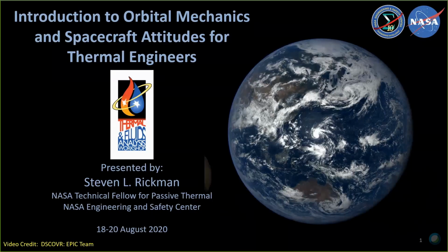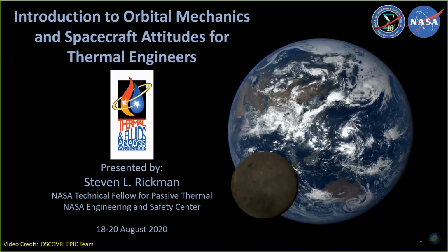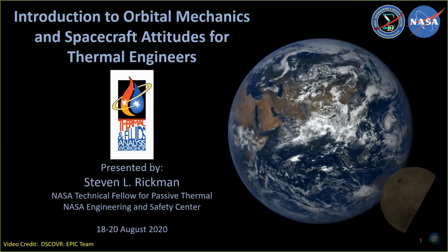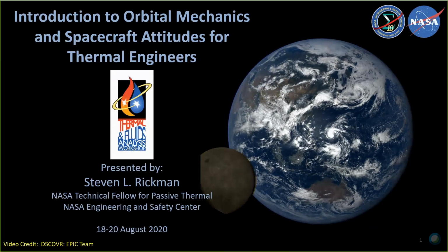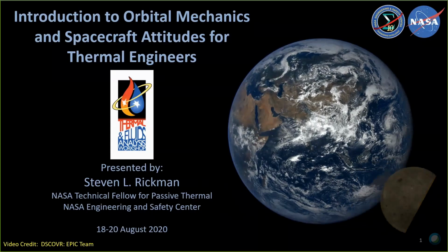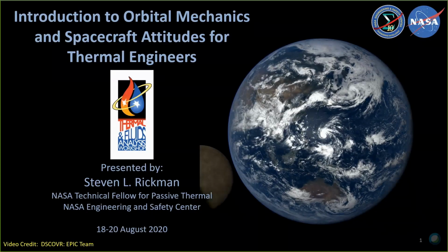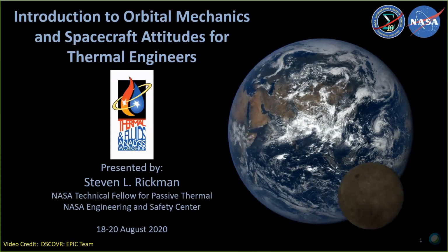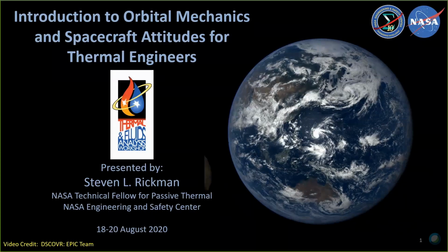And for those of you who've done any work with heat transfer in the space environment, you know a lot of what goes on with a spacecraft is driven by the thermal environment which it experiences. So when it's out in deep space, it may be experiencing the cold from deep space, the low sink temperature or the background radiation sink temperature. And it might also be getting sunlight on it.